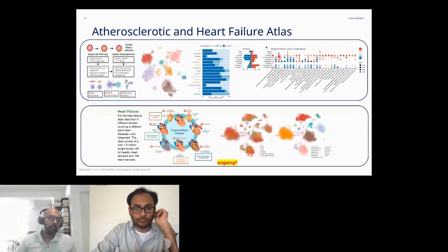And then, as a part of this huge collaboration, we are also now developing a heart failure atlas. This is combining more than 6 studies, nearly 200 patient samples, and 1.8 million cells. This is currently a very, very large effort. This is still ongoing. We are still teasing out the different technical aspects before we can make a lot of inference.